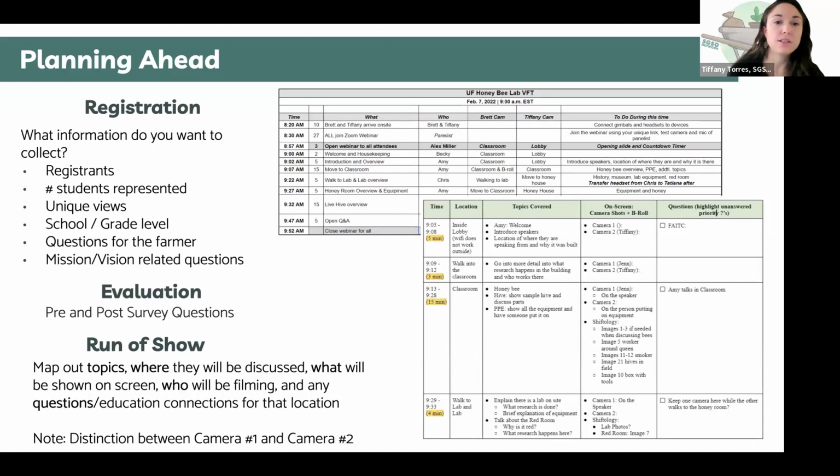There are benefits to doing registration as well. You can figure out the unique views as well as school and grade level. Like I said, questions for the farmer, pre-post survey questions, and then anything related to your mission and vision if you want to get deeper into that. Next slide.